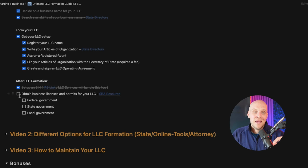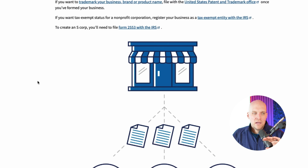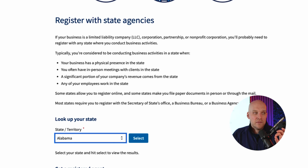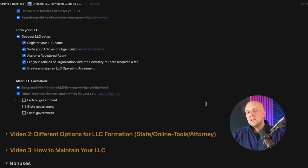Here we're talking about obtaining business licenses and permits for your LLC. There's an SBA resource on here that's helpful, and you can scroll down and put in South Carolina, and it's going to have some good information. But basically, the way you can think about this is, let's say you were starting a brewery. Well, that brewery is going to brew alcohol, they're going to distribute it, and they're going to serve it potentially on premise. Those three things each may require a different license and permit.